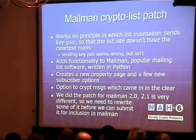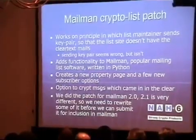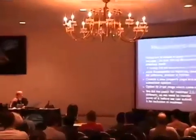But the nice thing about our software is it allows the users of the list to select whether they want PGP MIME or body text, which again is nice if you're using Mutt or any of the plugins, so that you get it in the right format. And it allows the list maintainer to give the public key for the list to the list server.